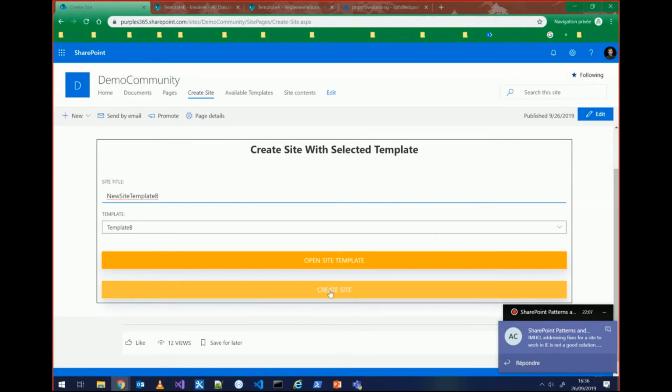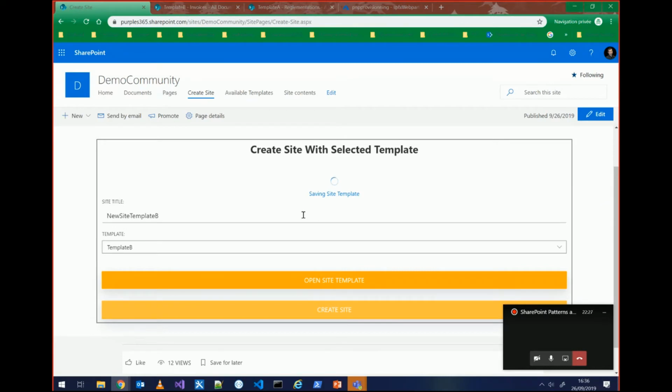Okay, and I will hit the create site button, and because this is a test environment, it is a bit slow. It takes a couple of minutes. So during the provisioning of the site, we will go through the web part and the Azure function. So I'm just hitting create site. I have a loader stating that it is saving the site template. Then it will create the empty site, and then it will display applying template, and a new tab will open on the new site template B URL.